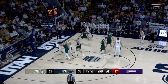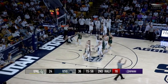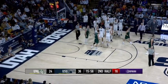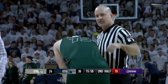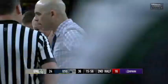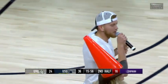14-point lead, 12-point lead rather for the Aggies. They go into the right corner, Brito has it, and a foul is called on UVU. This will go against McDougal, and we have a timeout on the floor. Yeah, for those of you that have watched the Aggies for a long time, that was a dribble handoff. So he's taking a play out of Stu Morrow's playbook, and we end up with a foul on the play. With 15:56 left in regulation, Utah State 36, UVU 24.